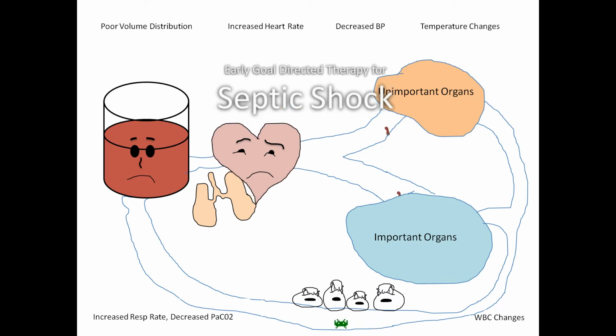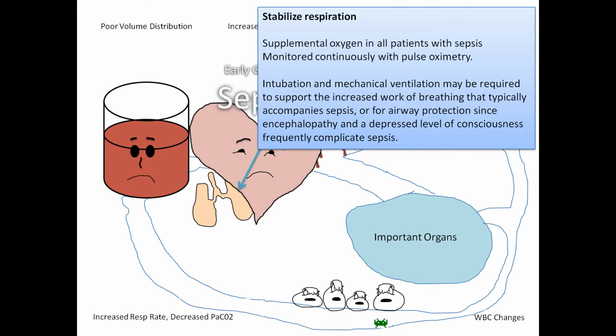One of the first things you want to do, ABCs, is stabilize respiration. On every patient, you want to get a pulse ox. You might want to get an arterial blood gas, and a lot of patients you're going to want on at least some form of ventilation. Typically, a lot of patients have to get intubated because of acute respiratory distress. It also helps limit their oxygen consumption. They're not working their lungs as hard, so they have more oxygen to expend on the rest of the body. That's the idea, to make sure they're getting enough perfusion.